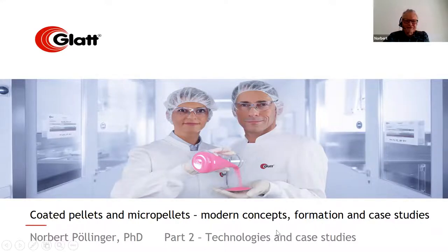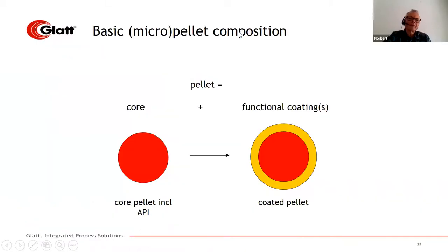So let's come to our second part and look more at the technologies. And in order to illustrate the technologies, we have a number of case studies. Our basic micropellet or pellet composition is well known. This is the final pellet. We have a core with the drug inside and the coating on top. So the pellet consists of a core, including the API and the functional coating or a number of functional coatings.